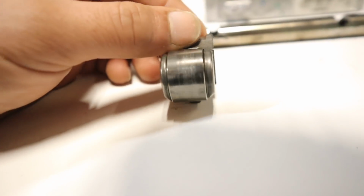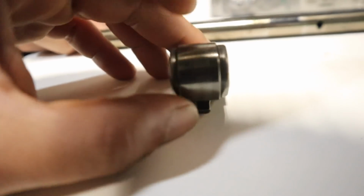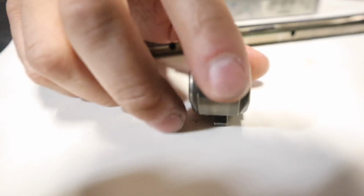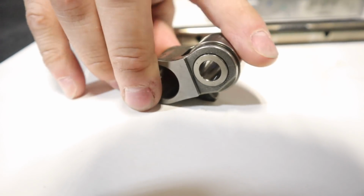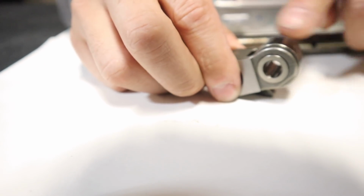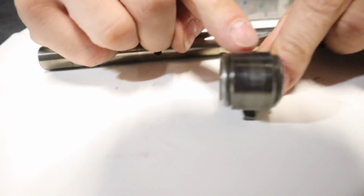This rocker, we noticed, was scarred up, like it had oil starvation, right? Inside of these rockers are needle bearings, so it kind of has a little resistance on it. Nothing crazy. We couldn't really figure it out. But you can see it though. Yeah, you could definitely see it.